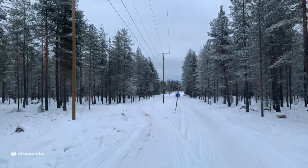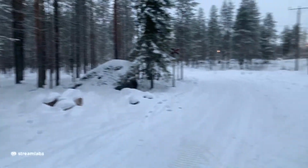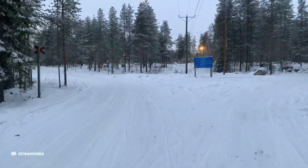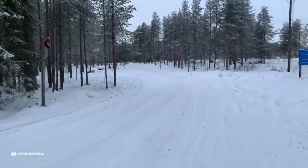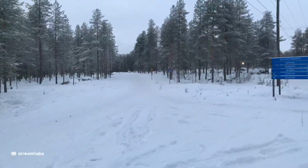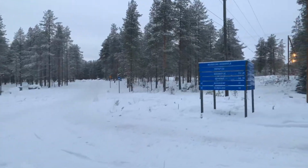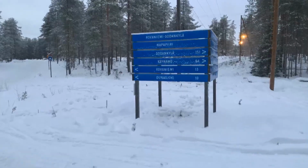And in this case it follows the electric line, so it's easier. You don't need to clear too many trees. So here we have one of the major crossroads for snowmobiles. It's really quiet now as we don't have tourist safaris happening, maybe a few. So mainly it's the locals who are using the tracks now. Actually we can go and see where you can arrive with the snowmobiles from here.